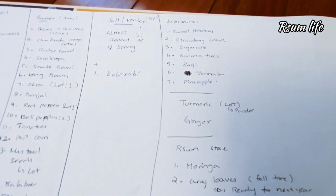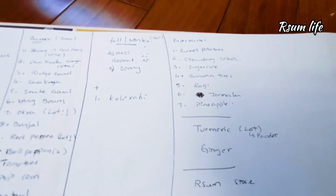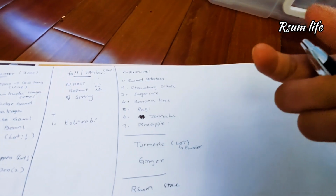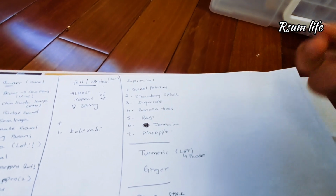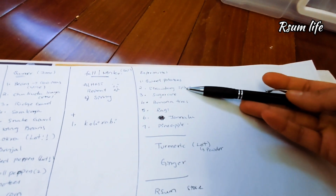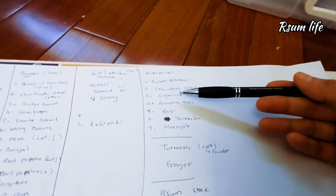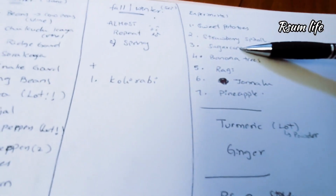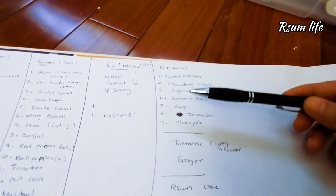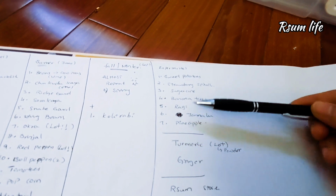I read about the strawberry spinach somewhere. It looks like the fruit. It tastes exactly like strawberry, but it has a unique flavor to it. So I want to grow strawberry spinach. Sugarcane. Last year I failed utterly, so I'm gonna try it again. Giving up is never an option for me. So sugarcane and banana trees, I'm crazy into this one. Ragi and jonalu.